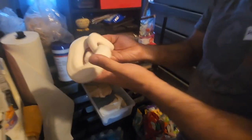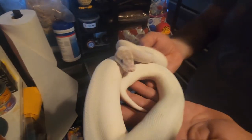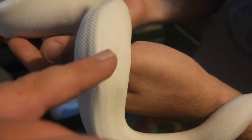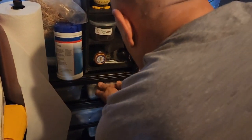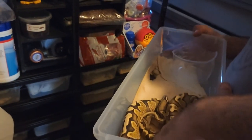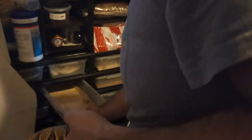Yeah, so... Oh, you got more drawers of snakes. Wow, she's got like a purple head, or he's... This is a super Mojave right here. Wow, so beautiful, so smooth too. I love the way snakes feel. Oh, wow. This is getting different colors.